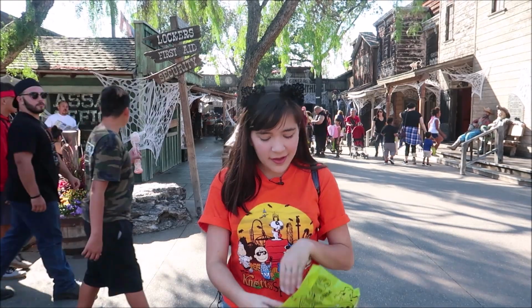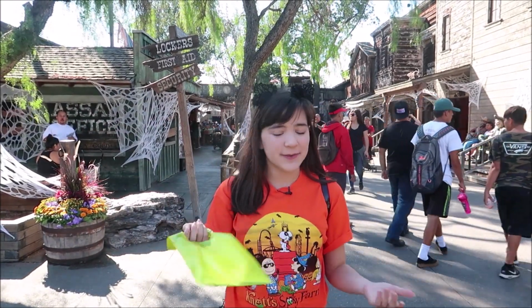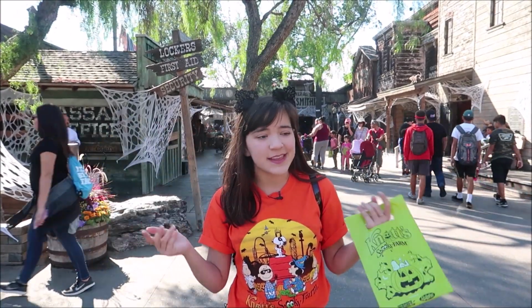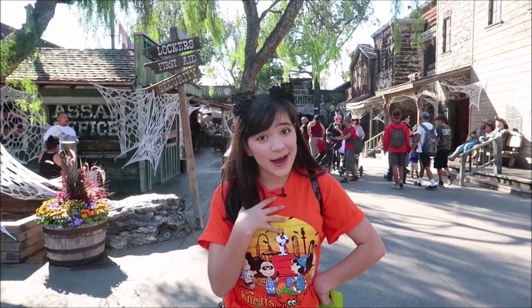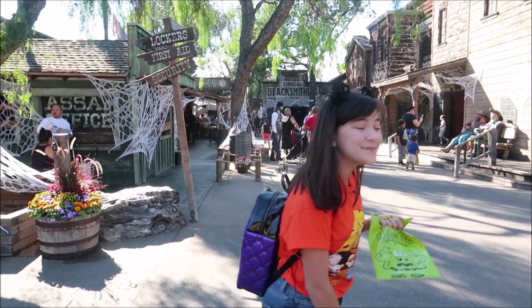All right, so I got my trick-or-treat bag, and normally trick-or-treating is for guests 3 to 11, but I had to go trick-or-treating to show you guys what it's like, and I mean, I'm not complaining. I'm still getting candy, so let's go check out the trick-or-treat stops.